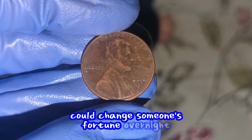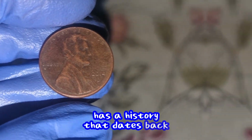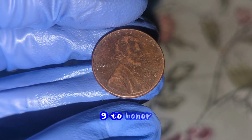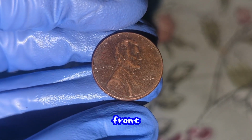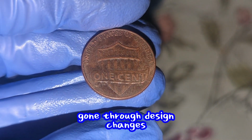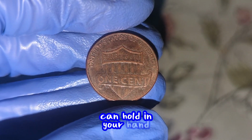someone's fortune overnight. The Lincoln 1 cent, also known as the Lincoln Shield penny, has a history that dates back over a century. First introduced in 1909 to honor President Abraham Lincoln's 100th birthday, it was the first U.S. coin to feature a president on the front. Over the decades, the penny has gone through design changes, metal composition changes, and mint mark variations, but its core appeal has always remained, a small piece of history you can hold in your hand.